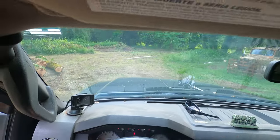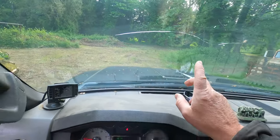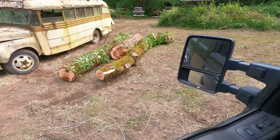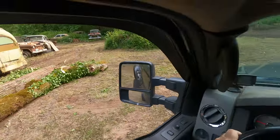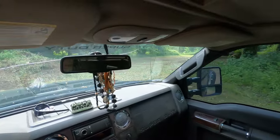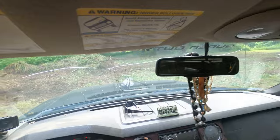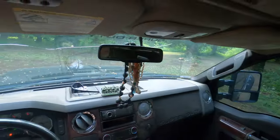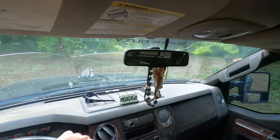We've already got some trees cleared out. You can see where a big limb got broke off of that one. Yep, there's firewood, but look at how much it's opened up out here. Quite a bit. It's gonna be our yard over here.